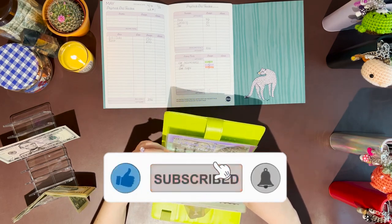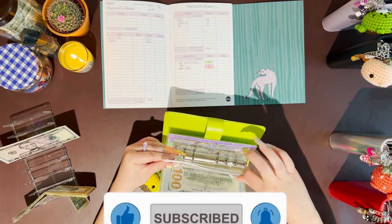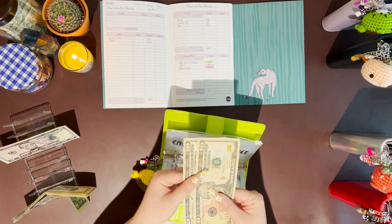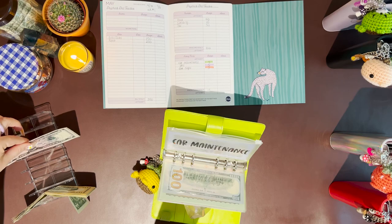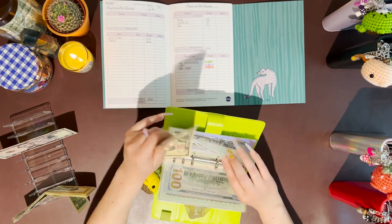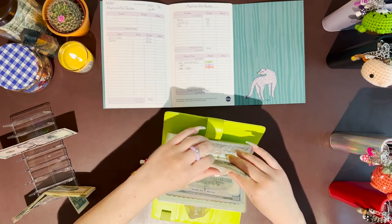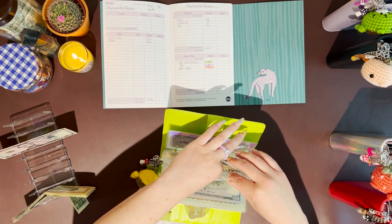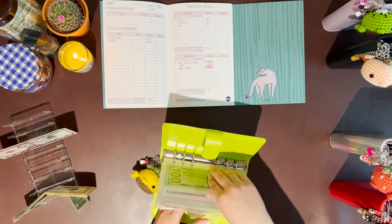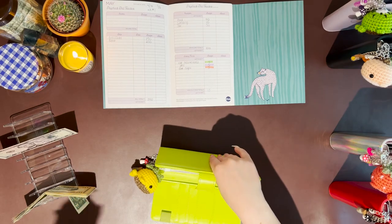And car maintenance is a relatively new envelope, guys. I had just introduced this last week. So here we go. We're going to put $5 in there. So that is 25 total into car maintenance. And that is it for this binder. So I'm going to go ahead and put this away.